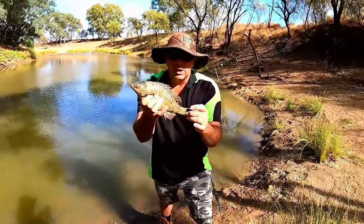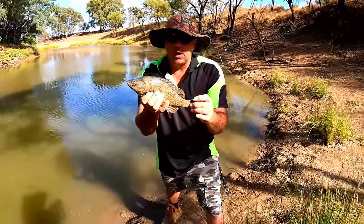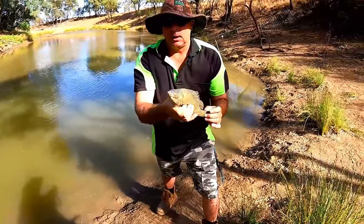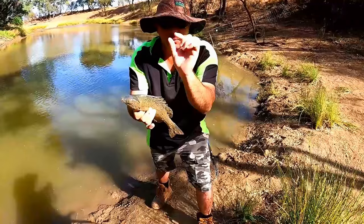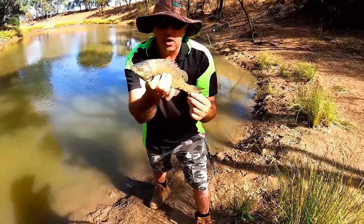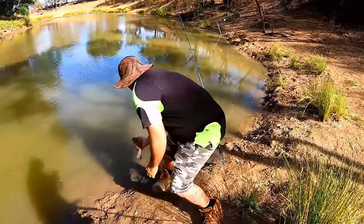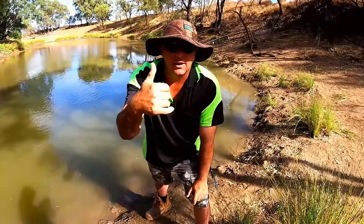So Eileen got a little silver perch. I just had a look online and I'm pretty sure we're only allowed to keep them out of dams. We don't get a lot around here. He did swallow the hook, but it's only just in the back of his mouth and it's only a small hook. So I've just cut the line and we'll get him back in the water. Bye-bye. And hopefully we can get the yellow variety.